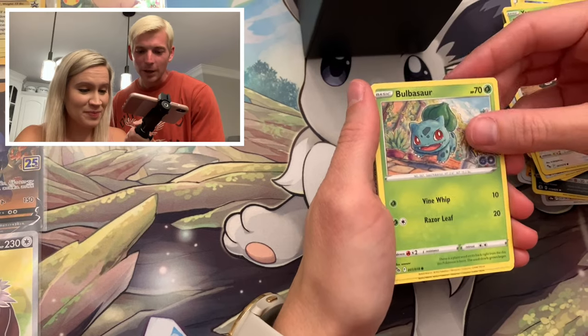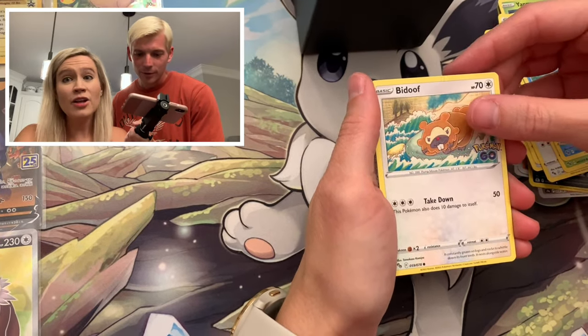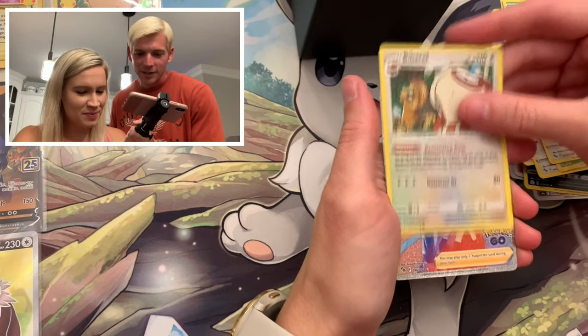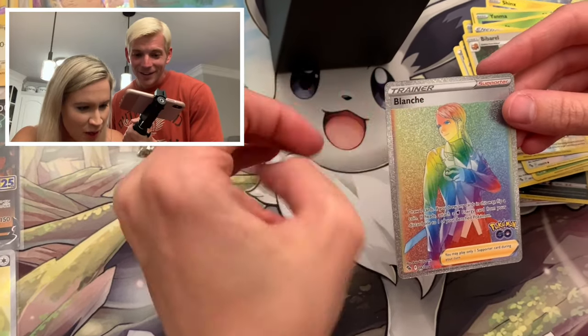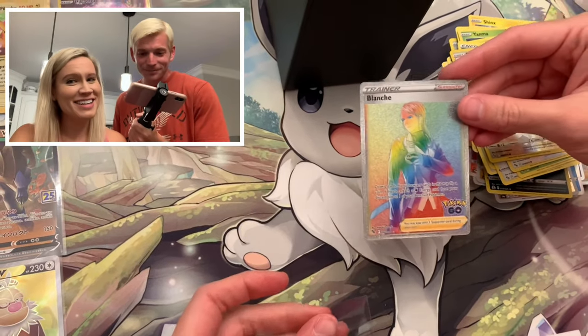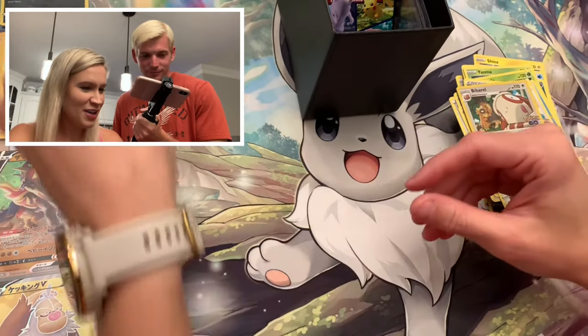I can't either. Bulbasaur. Oh, and Squirtle. And Bidoof. Oh, we got a reverse Bibarel. This is our, let's see. Oh, wow. There's a little bit of dust on there. Oh, okay, good. It came off. It's a rainbow rare Blanche. We actually needed this. I think this is one of the rainbow trainers we still needed. So, there you go.